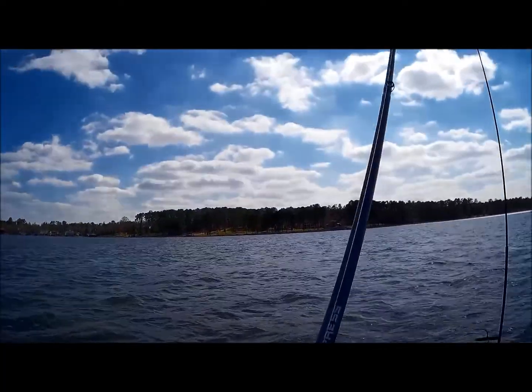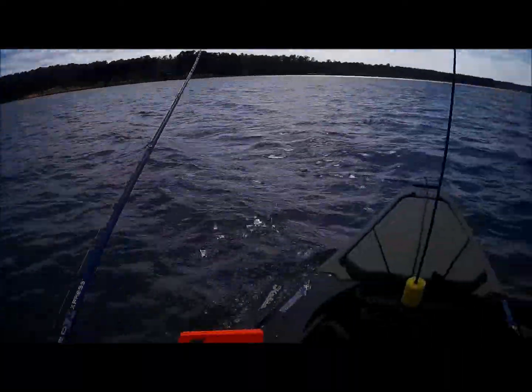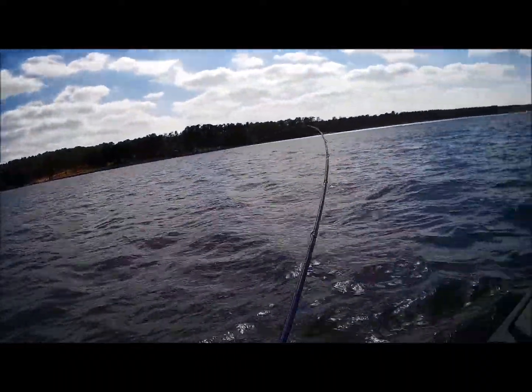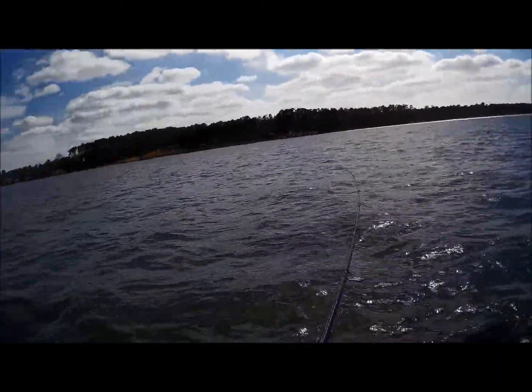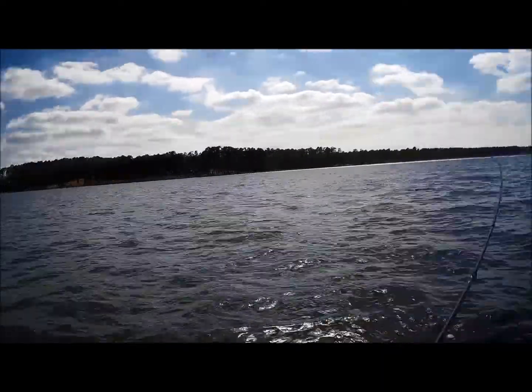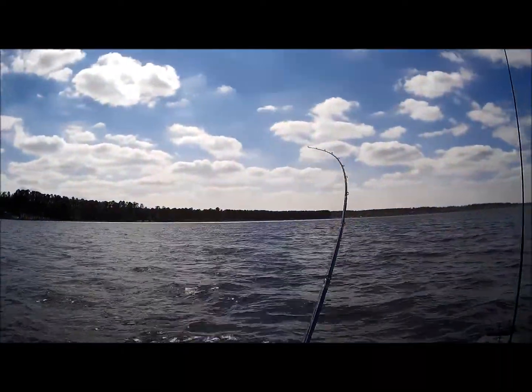It's just dangerous trolling two poles with a motor fighting a fish, just because of the fact it's a lot of different things to worry about. It'd be nice if it was a bass.